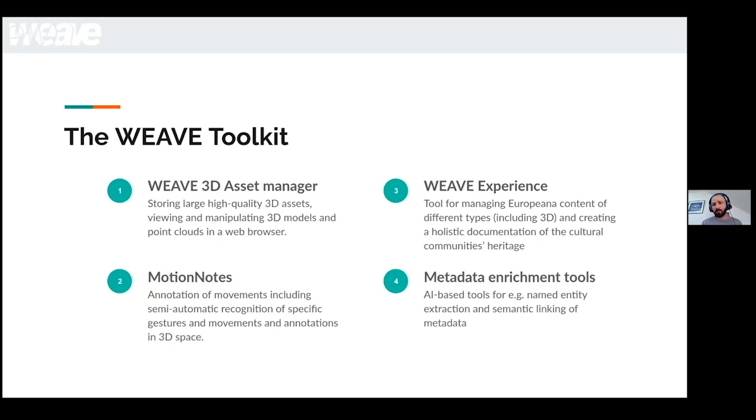You won't hear about this today, but just to let you know, two other tools are part of the toolkit. One is the Weave Experience. It is a tool for managing Europeana content of different types, including 3D, allowing users to capture content from the Europeana portal into their own space, where they can manage it, curate it, and create stories, collections, or experiences, as we call it. And another tool relates to automatic enrichment of metadata, especially relevant for the content which we plan to aggregate, so that more metadata is available, which will make it much easier to find and discover on the Europeana portal.